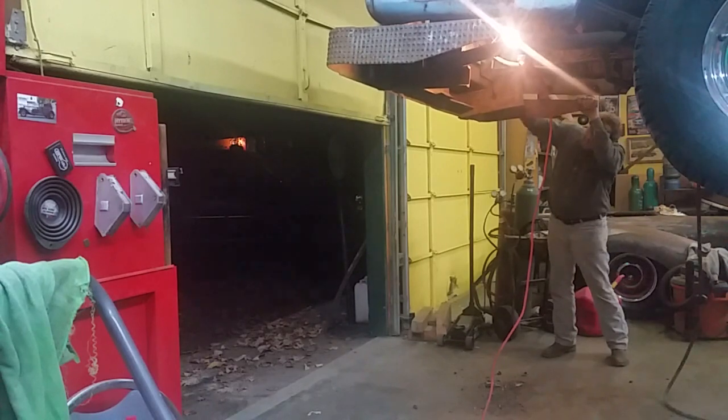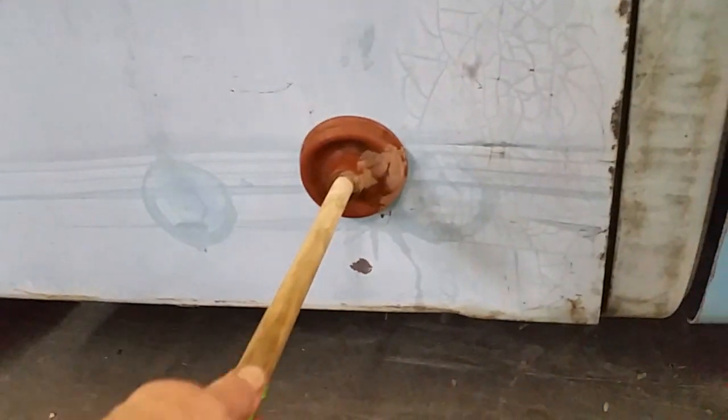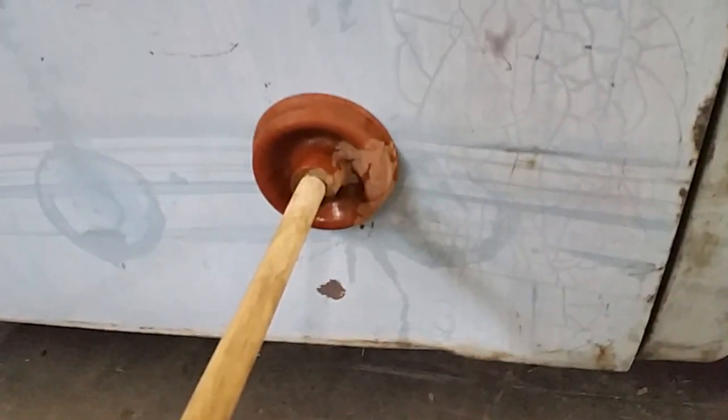Well, now here, I was just taking some of the ugly out of it. I had to use both hands to make this work, so I didn't catch it on video, but it did work. And that's what I mean by elbow grease.